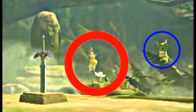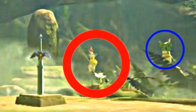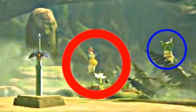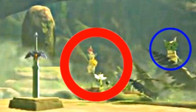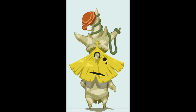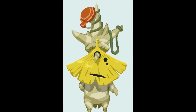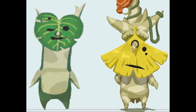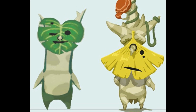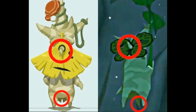When it comes to appearance, an initial look of this new Korok gives the impression that it may be a completely different race or species from the regular Koroks, given that we can see its face and it doesn't appear to have any type of a leaf covering the face. However, a closer examination reveals that this new Korok shares many similarities with the other Koroks. For instance, both this Korok and the other Koroks have nearly identical bodies, including similar arms, legs, nose, and tail.